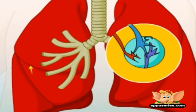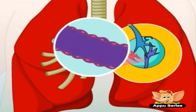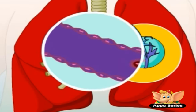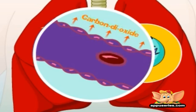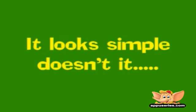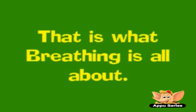Oxygen in the air you breathe passes through the walls of the alveoli into very small blood vessels called the capillaries. Then the oxygen-rich blood is pumped throughout your body, and the carbon dioxide that is produced by the body moves in the exact opposite way, passing from the capillaries into the alveoli and leaving the body when you breathe out. It looks simple, doesn't it? Well, that's what breathing is all about.